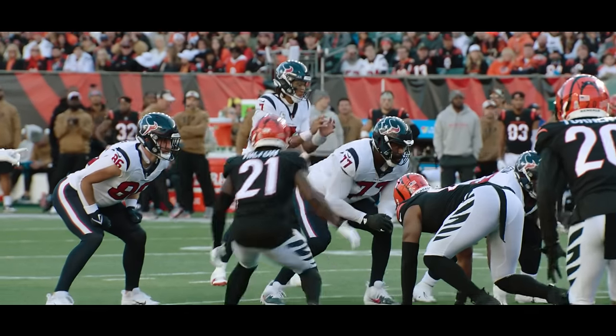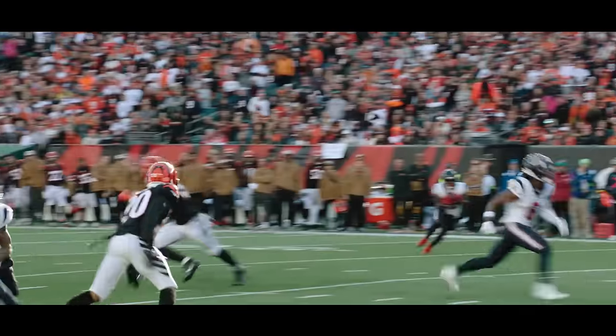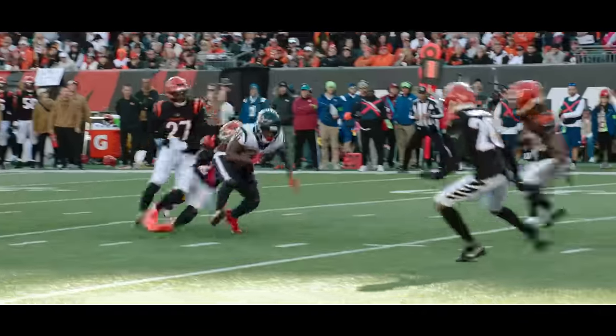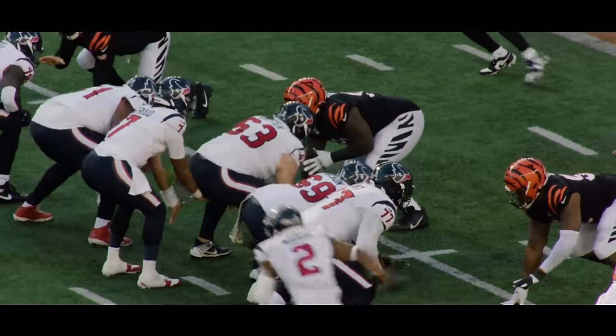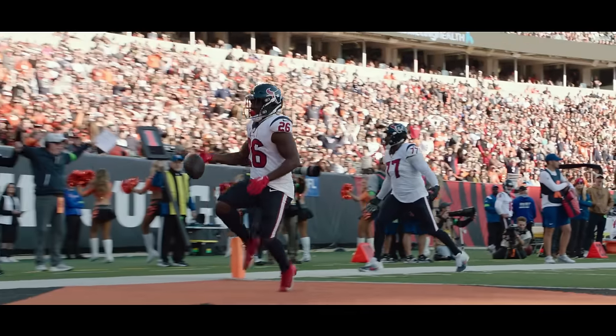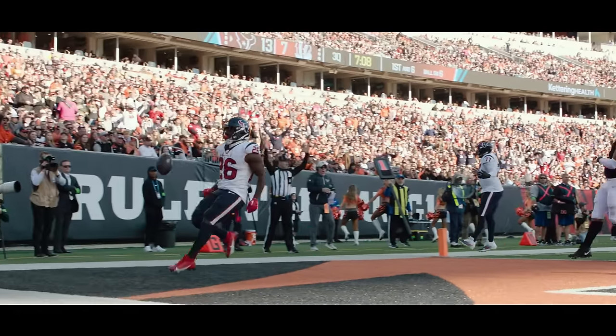CJ gets the snap. Here's the blitz. CJ, quick throw over the middle. Devin across the 10. Devin to the 5-yard line. First down, catch and run. And here's motion. CJ pushes the ball to Singletary. Right side run, and Devin is in. Touchdown, Houston.